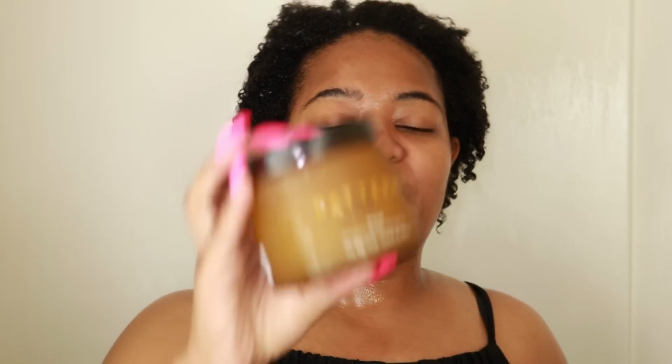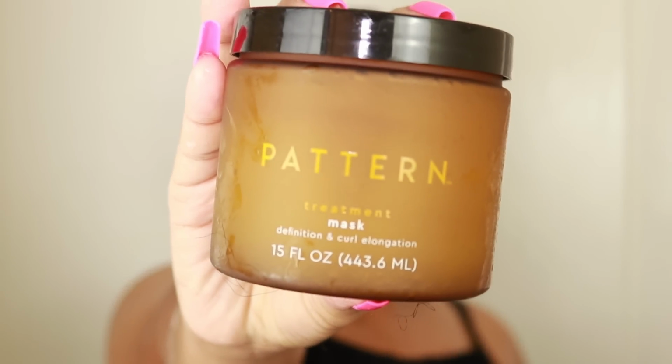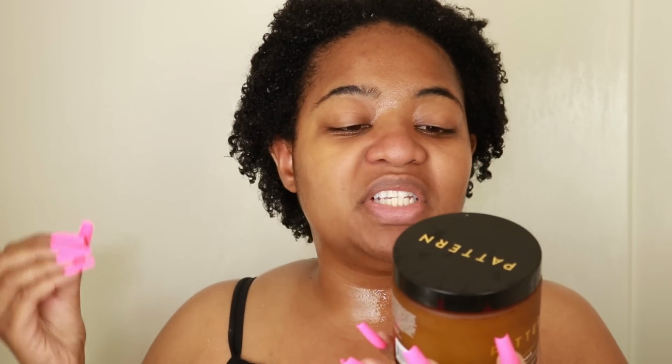So I showed you what I did to prep my hair for this moment. So let's get into the start of the show, which is this Pattern treatment mask. I'm really excited about this, y'all. This is actually supposed to be a deeply penetrating mask or whatever. And it's great for coilies and tight textures when your hair needs a spa day.